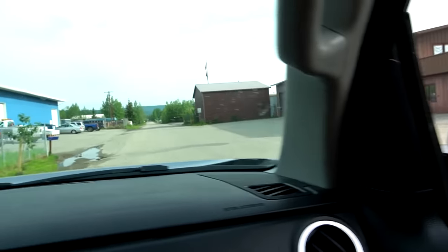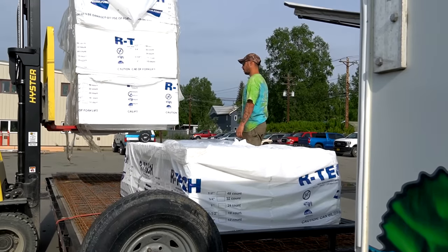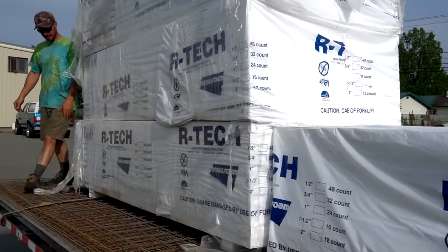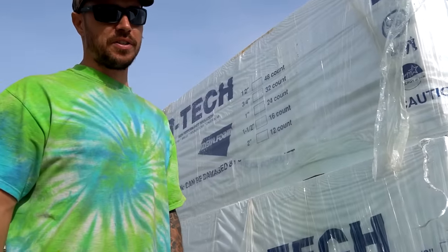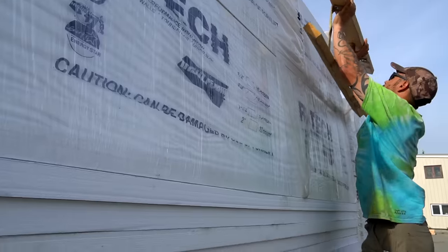Probably that yard. All right, Euresco construction materials. How many did you get? We got 80. We needed 75 at 2,400 square feet, so 75 is a little much, and then we bought 5 extras just in case.